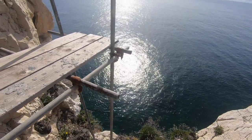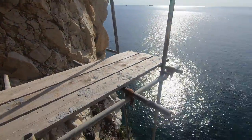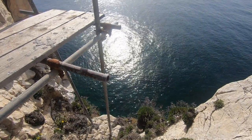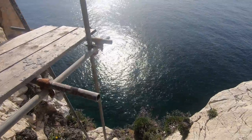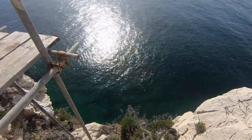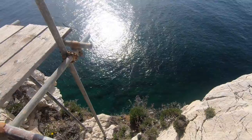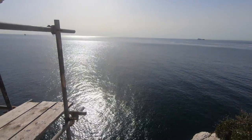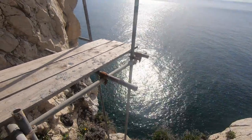By smugglers, and they'd have these little openings up into the sea, and they could throw whatever illicit cargo they wanted down into the boats out of the view of anybody. I'm not sure you can see this properly. I'm gonna try and get out there a bit. Kind of scaffolding here, we don't know if we trust it.